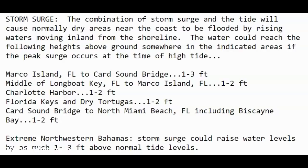Let me say this, there's probably 8 out of 10 hurricanes that affect the Keys are coming in from the Atlantic, not the Gulf. Some do loop back in there, we've seen it a lot, but a lot of times we'll be watching these big ones come in from the Atlantic. It says the water could reach the following heights above ground somewhere in the indicated areas if the peak surge occurs at the time of high tide. Marco Island, Florida, to Card Sound Bridge, 1 to 3 feet.